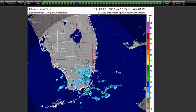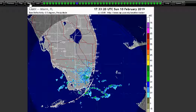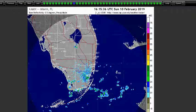Unfortunately, the radar went down for about an hour and 15 minutes right through the midday period. That's Murphy's Law as it applies to radars. But if we go here, this would be 11:15. We can see this area right through here, which is basically showing the showers and cells that I was showing you on the satellite image.